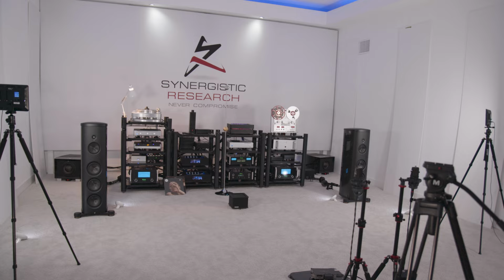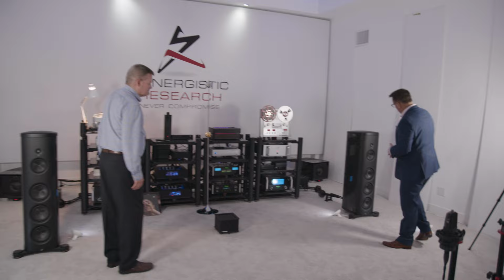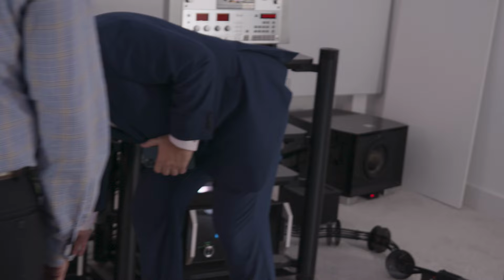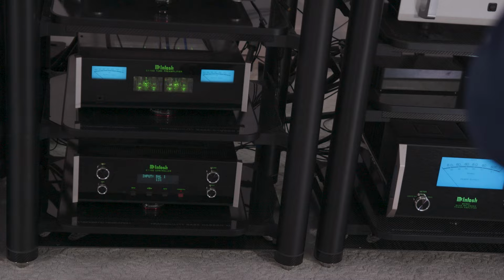So Ted, you're running Magico M3s as the speaker, correct? Yeah, these are Magico M3s with the M-Pod feet. We're using a Synergistic Research HFT speaker kit on each speaker. We're running the SRX cable loom, which is our highest performance cable system, to the speakers. Got Macintosh amplification. Macintosh amplification, extremely neutral, straddles the difference between tube and solid state. When you make magic on Mac, you can make magic on anything.